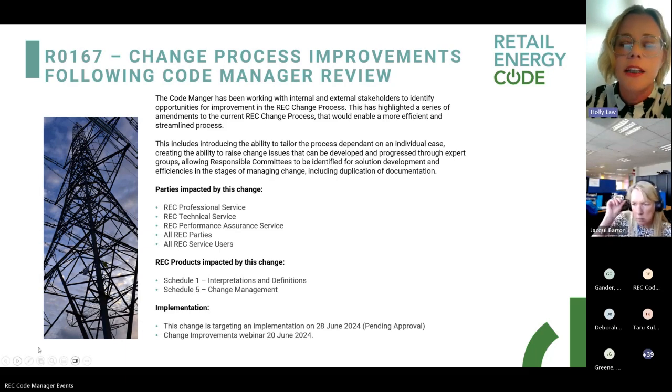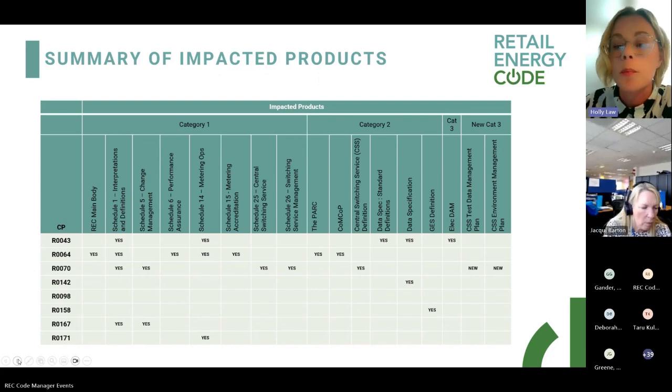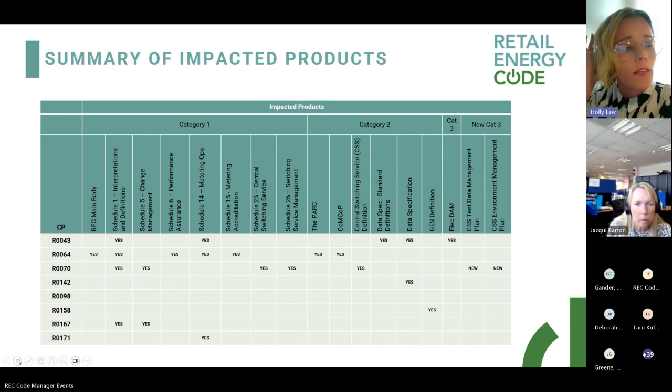And then finally, the last slide, I won't go into all the detail of this. It's more a visual and it will be published to the portal. It's just a different view and a simpler view, hopefully, of all the products that are going to be impacted as part of this release, broken down by category. And then you can also quite easily see which changes are going to be impacting which schedules or which REC products.